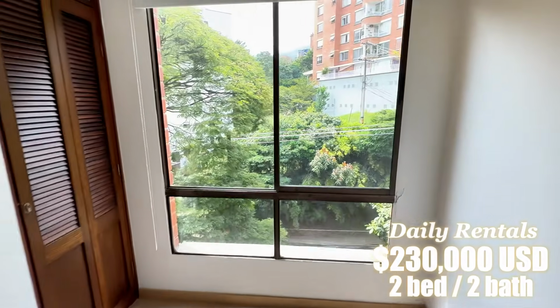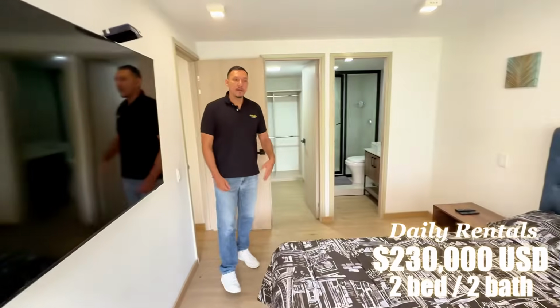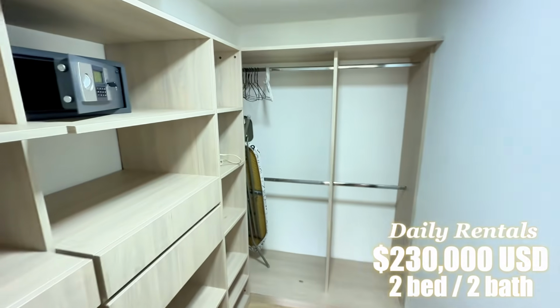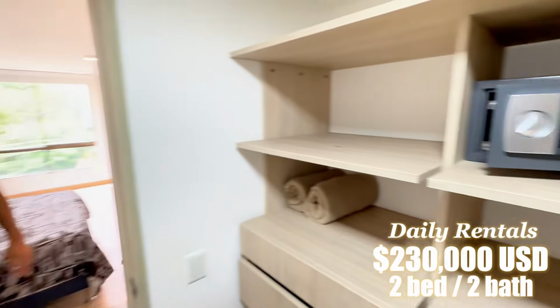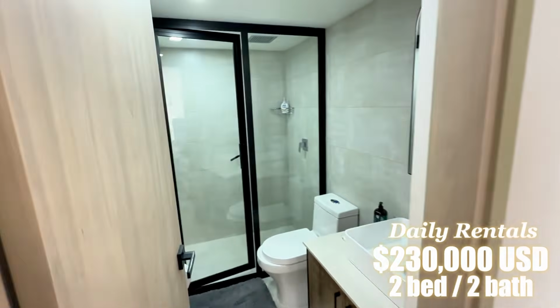This one's listed at 230,000 US dollars, negotiable obviously, and we can give you the information on how it rents and how it does financially. This is the walk-in closet here. You may not even need this walk-in closet. You might want to maybe tear it down and make this master a little bit bigger or the other bathroom a little bit bigger. And here's the other bathroom, because remember, this one's zoned for daily rentals.